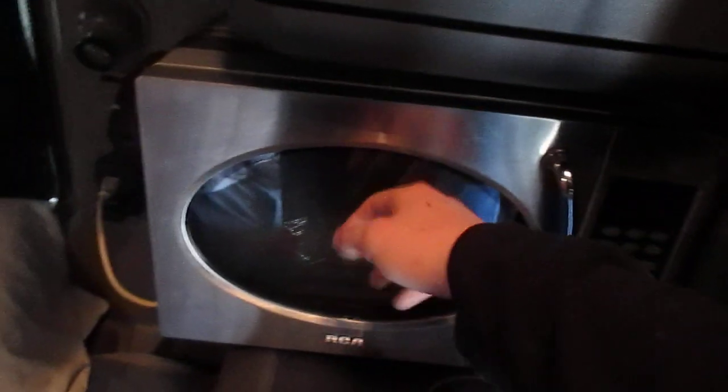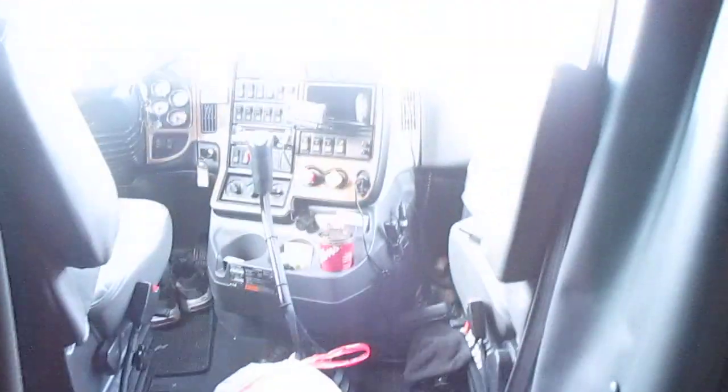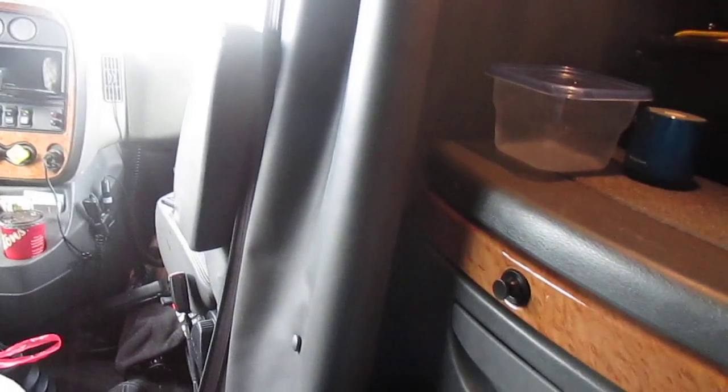Microwave, which is currently useless at the moment; it's used as a bread storage holder. The reason it's useless is I do not have a power inverter in this truck as it stands. They were not coming from the factory with power inverters anymore. My last truck had one from the factory.